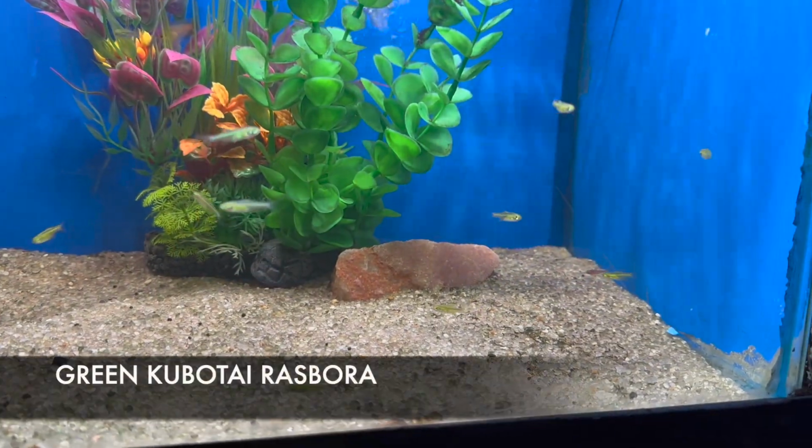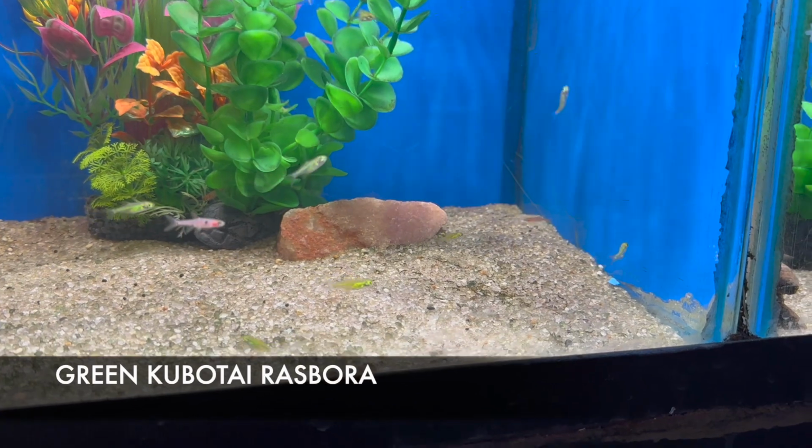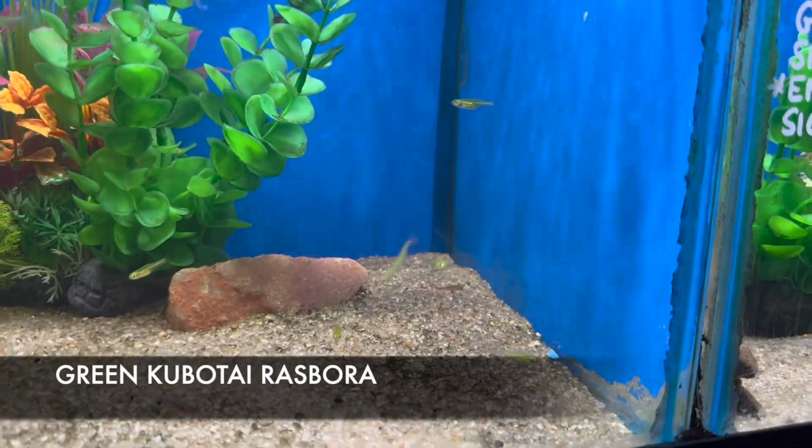We have in some really nice looking green Kubotai rasboras in stock. They're an excellent nano fish and great for a dazzling green color.